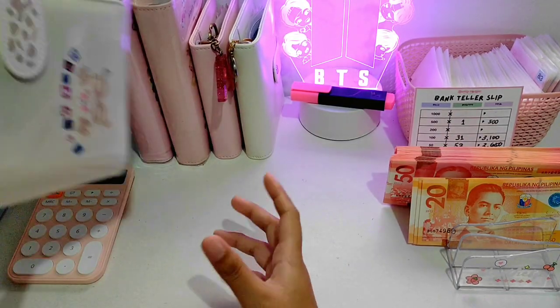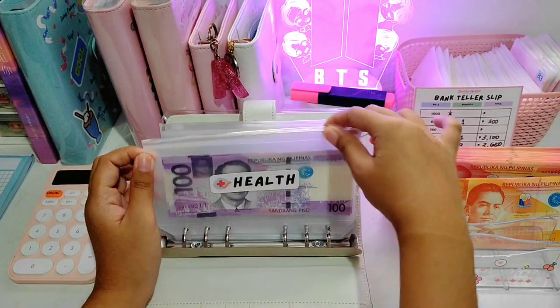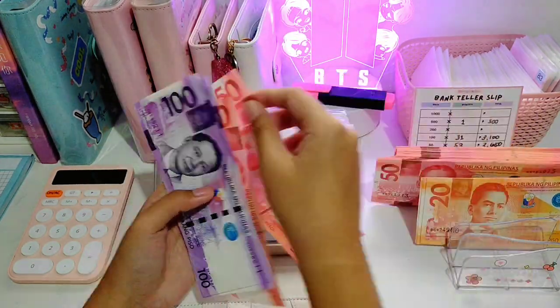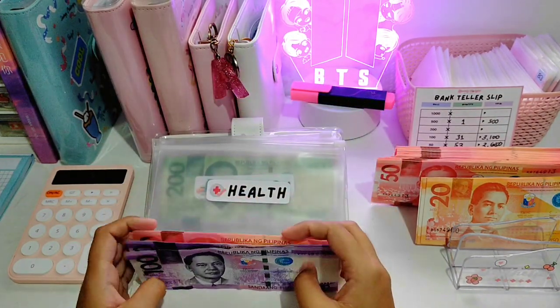And next is my long-term savings binder. We are going to stuff health with 100 pesos. Now I have 100, 200, 300, 350, 400 pesos.